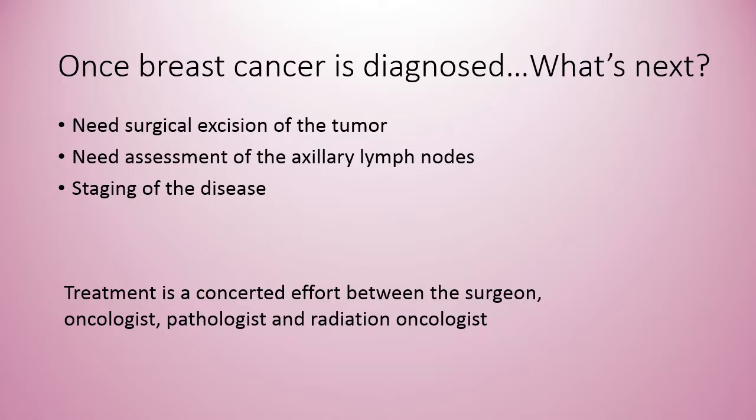So most patients will go to a breast surgeon. And when I sit down with a patient with a diagnosis of breast cancer, 2 things need to be addressed. 1, you need surgical excision of the tumor from the breast. 2nd, you need assessment of the axillary lymph nodes. And this is important in staging.